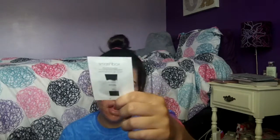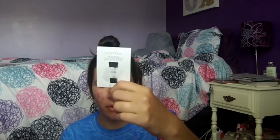So now I'm gonna go on to primer. This is my first impression on this, and this is the Smashbox Photo Finish Foundation Primer, and it's just a regular foundation primer kind of thing. This is just a sample. I think this came when I ordered from Ulta. This is one of the samples they gave me.